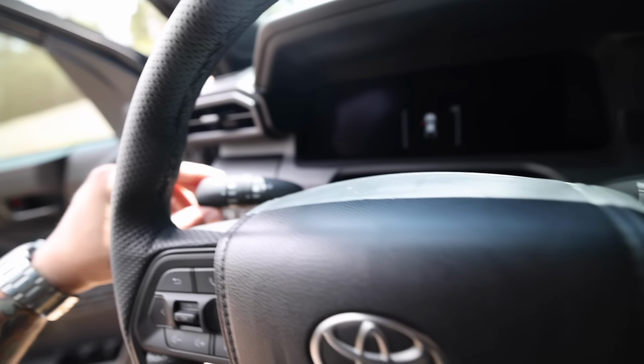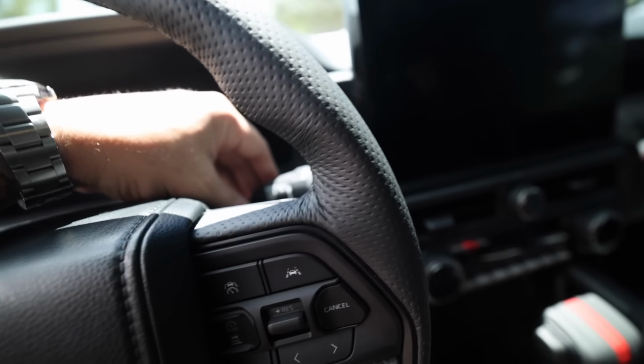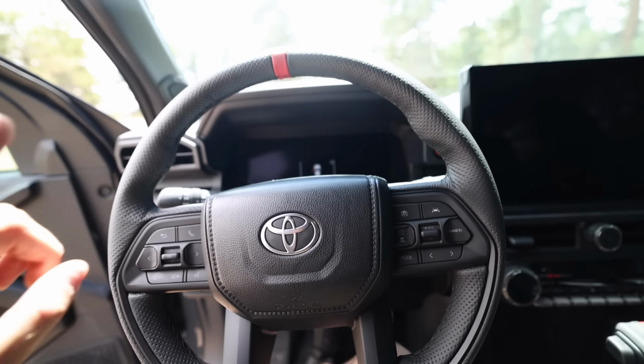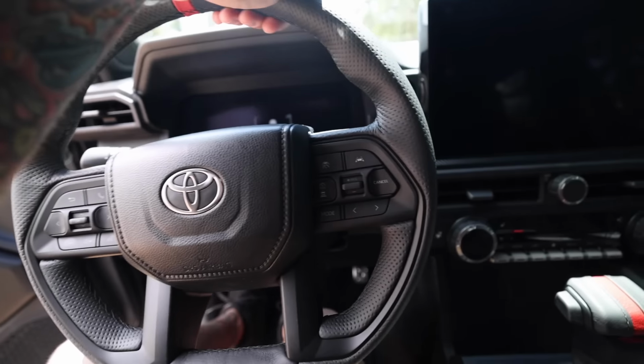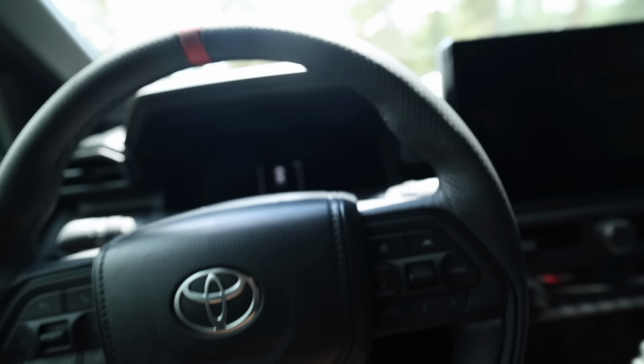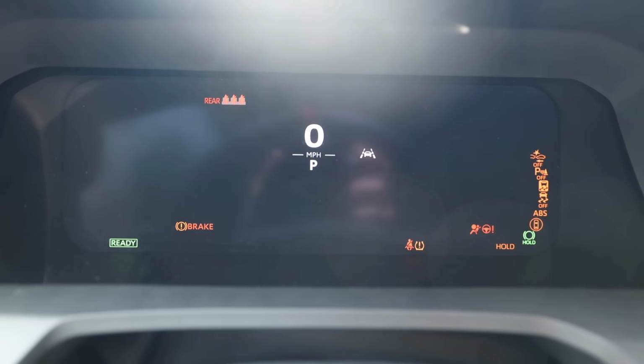The stocks are pretty much the same for the headlights and the windshield wipers. I'm surprised that there are no automatic windshield wipers on this truck. I just found that out because it was raining on my way up here. And now let's actually start this truck up so you can check out the massive electronic dashboard here.